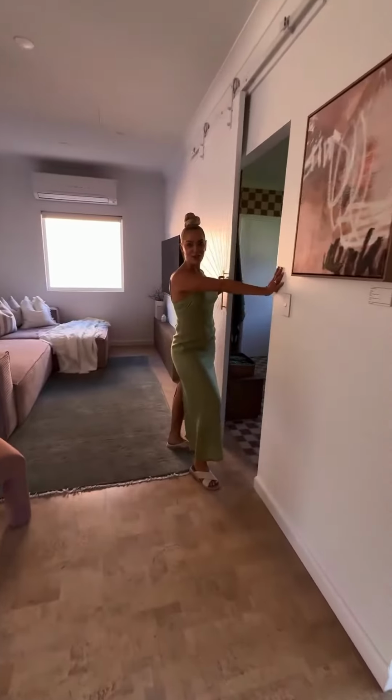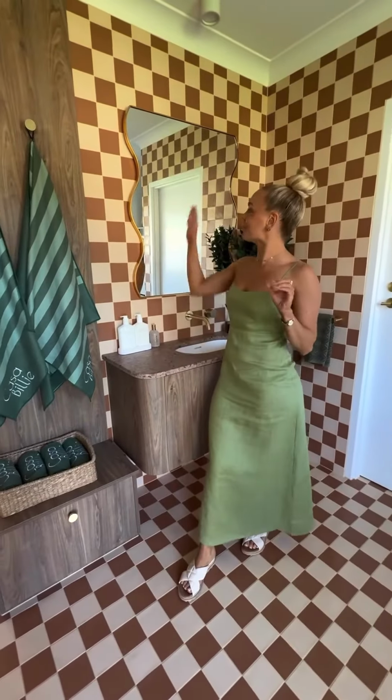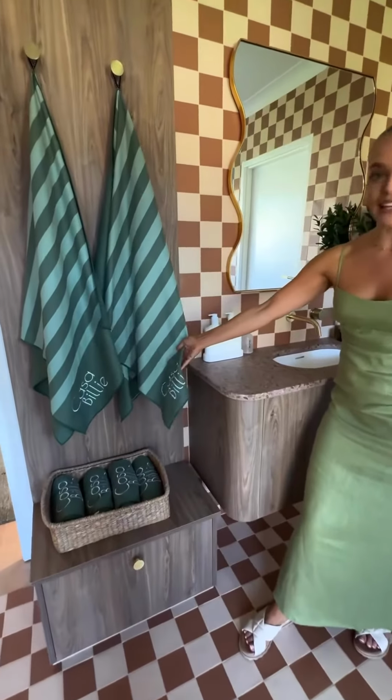Just want to appreciate this barn door. How stunning is this design? I feel like I have gone back in time with all the textures, and how nice is this little touch? They've even got Casa Billie on their towels.